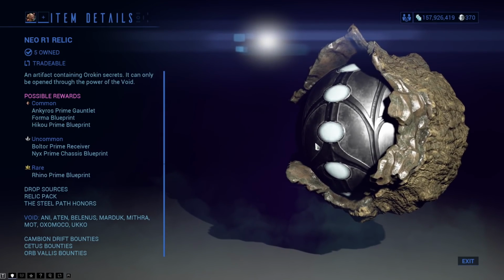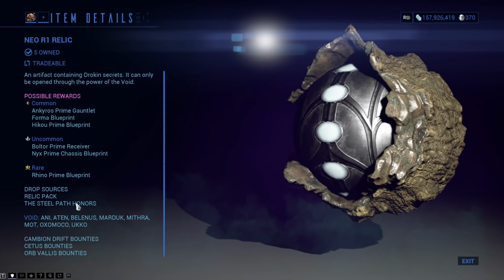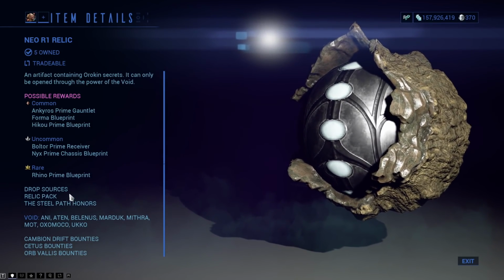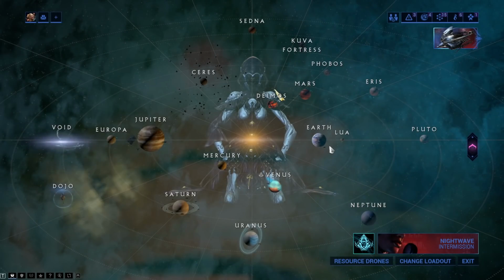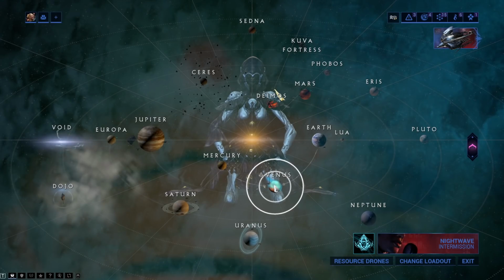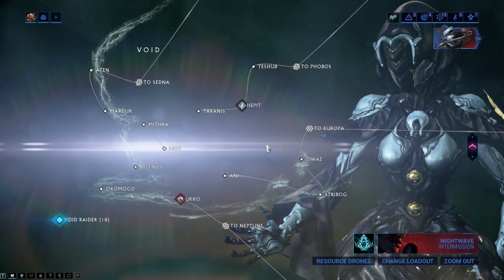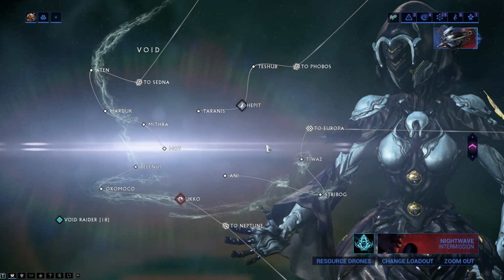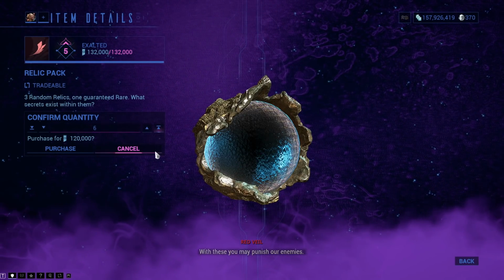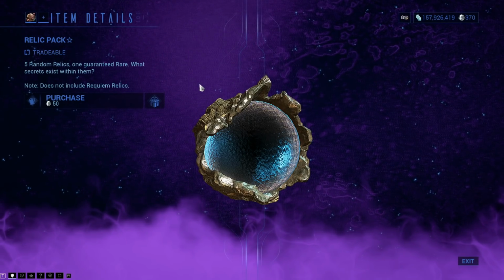But the new Void Relics, I say Void Relics because you can drop them from the Void or from bounties. The new returning relics can also be obtained from relic packs, which means either doing bounties in Cetus, over on Deimos, or on Venus for the Orb Vallis, but most of them drop here because it is the Void Vault after all. But you can get them from relic packs from syndicates, and you can get quite a few of these at once. Or you can get them from the marketplace.